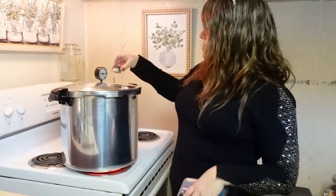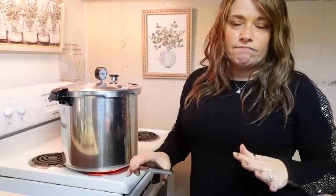It's been 10 minutes. Let's put our weight on. Now we just have to wait for this to come up to 11 PSI, and I'm going to process it for 90 minutes, 1 hour, 30 minutes. That's all I need. And then we're going to have some really good steak Diane.